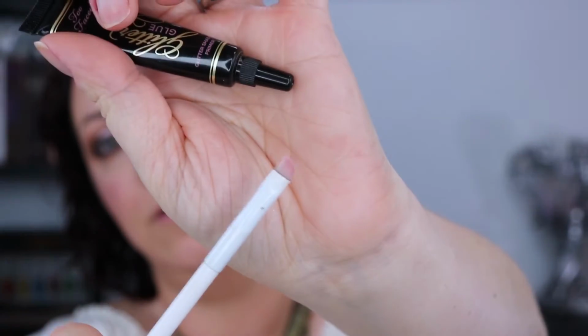Okay, so the liner is on. I went with kind of a bigger wing. I mean, it's not too big, but I tried to make it a little bit longer because obviously we want this liner to stand out. So all I'm going to use is some glitter glue. So I have the Too Faced glitter glue. And then I'm using a really small, angled flat brush.